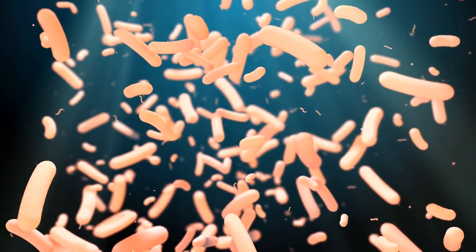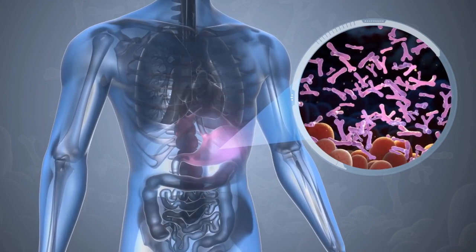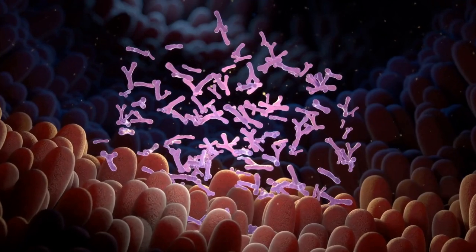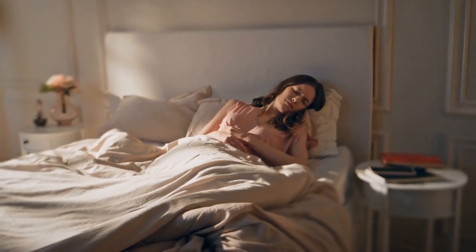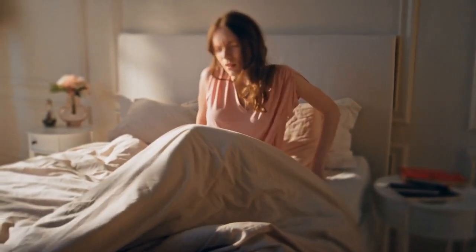First off, why should you even care about your gut health? Well, your gut is home to trillions of bacteria. Some good, some not so good. These little guys are crucial for digestion, absorbing nutrients, and even keeping your immune system strong. When your gut's in good shape, you're more likely to have better energy, mood, and overall health. But when it's not, you might deal with issues like bloating, gas, fatigue, or even skin problems.